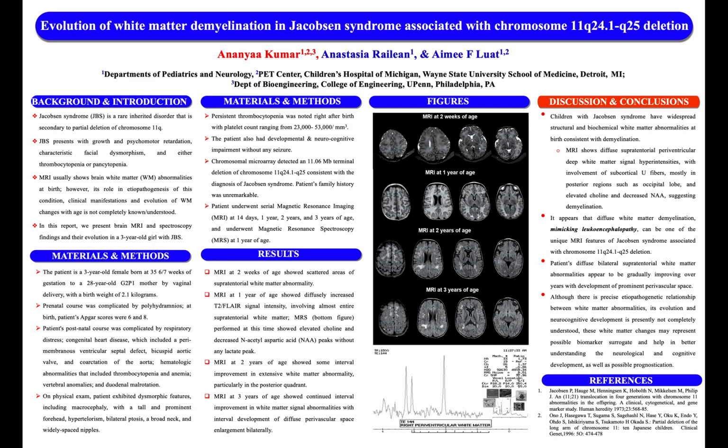Our patient was a 3-year-old female born at 35 weeks of gestation to a 28-year-old G2 P1 mother by vaginal delivery with a birth weight of 2.1 kilograms. Her prenatal course was complicated by polyhydramnios. At birth, her APGAR scores were 6 and 8. Her postnatal course was complicated by respiratory distress, congenital heart disease, hematologic abnormalities, vertebral anomalies, and duodenal malrotation. Her family history was unremarkable.